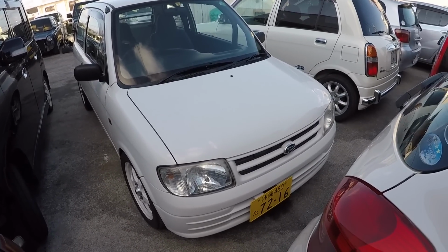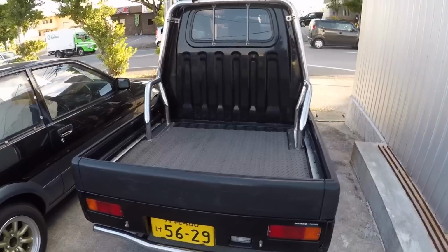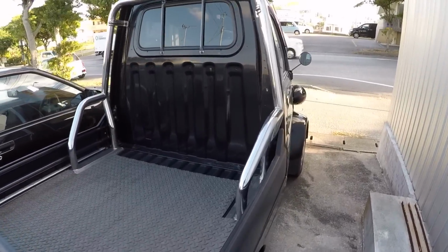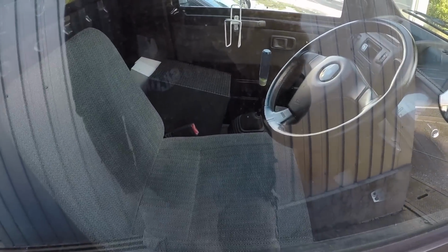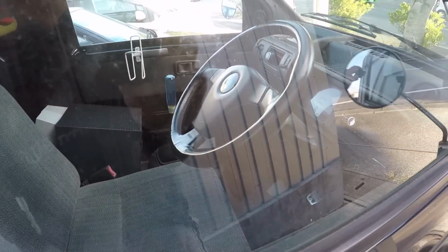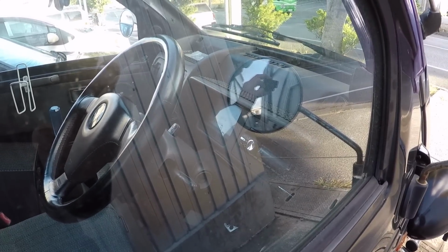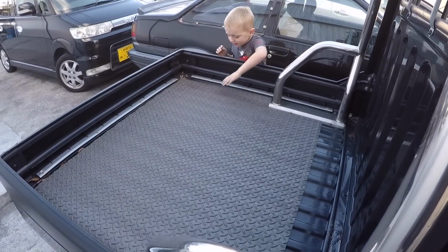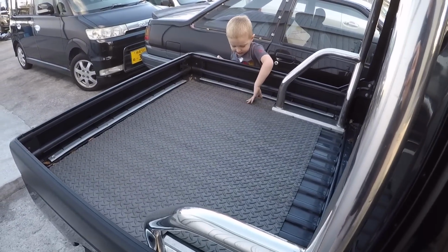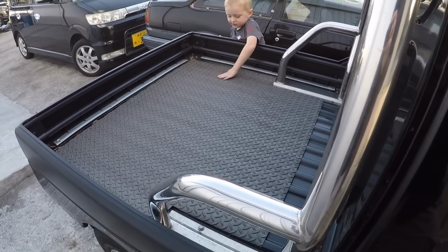Some real interesting cars. And then the little miniature Daihatsu midget. That's what it is. One seat. Stick shift. 120 kilometers an hour on the speedometer. Little truck bed on it. Yeah. It looks kind of soft for me.